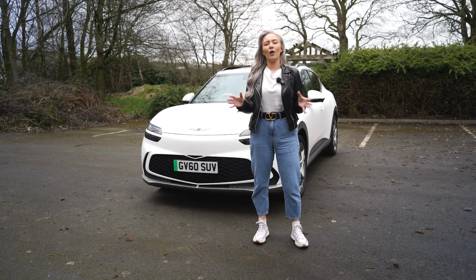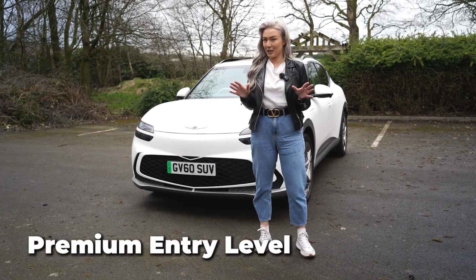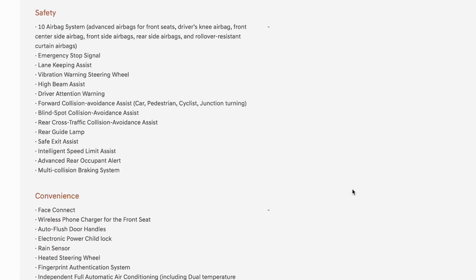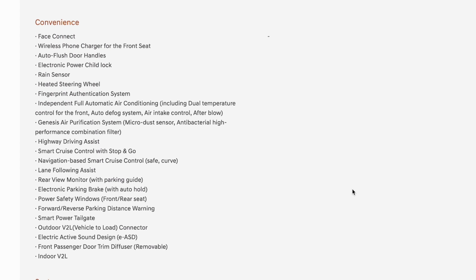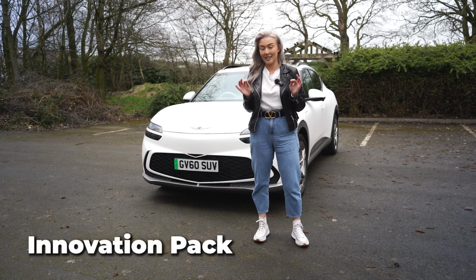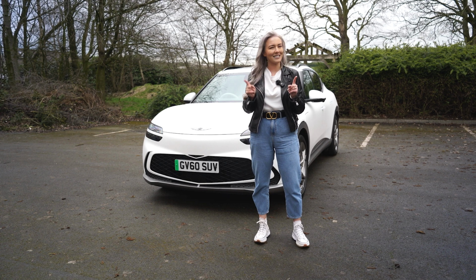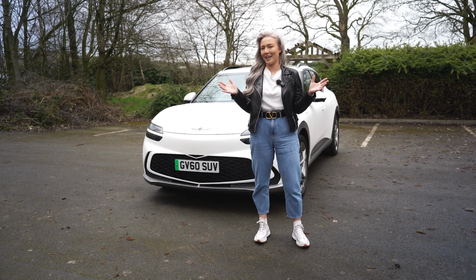So if you're going to get one, which trim should you go for? My pick is definitely the premium entry-level spec. You get really good features as standard, and it's got the most range out of the three options. I think if you can stretch, you should definitely consider the innovation pack, because that'll make life so much easier for you. But that's if it's in your budget. If not, it's not a biggie.